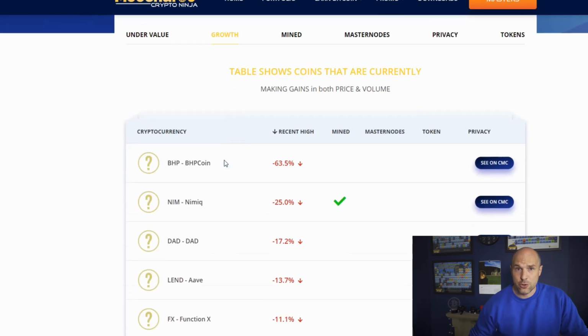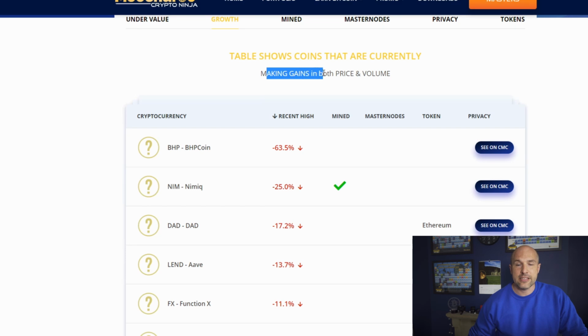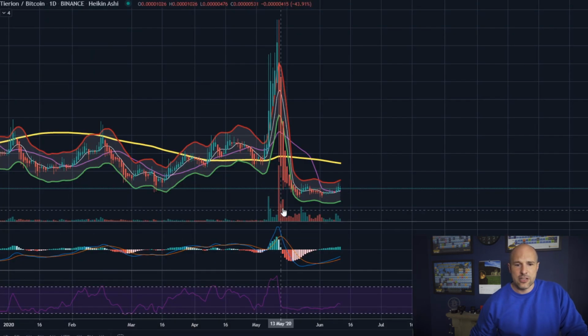Now this list of coins is going to be the ones which are making gains in both price and volume, because we can't just look for coins which are going up in value, however the volume's actually going downhill. And similarly, you can't go for ones which are going up in volume, but the price is actually going down. Because if you go back here to TNT, you can see this huge spike in volume here, yet the price is collapsing because volume works both ways, okay? So we need something which is going up in volume and price.